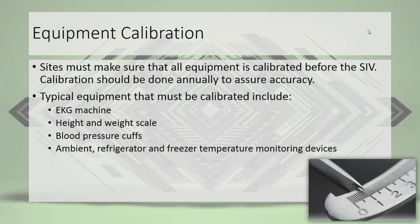A sticker doesn't prove anything, right? That's right. Having a sticker on the equipment doesn't prove much. You'll definitely want the certificate, the log.